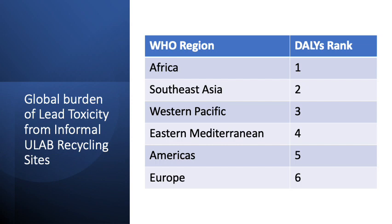The burden of exposure to lead from informal recycling of ULAB is not distributed equitably. The regions of Africa and Southeast Asia were most vulnerable to DALYs from lead toxicity at informal ULAB recycling sites.